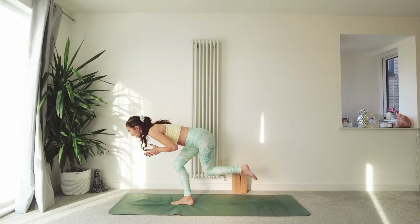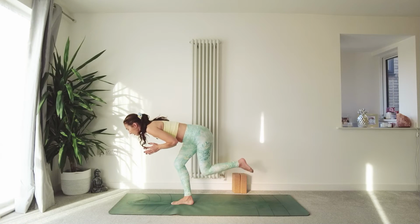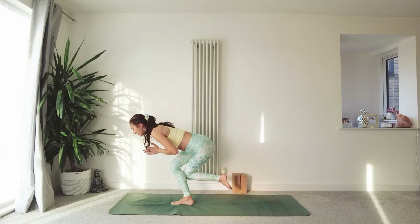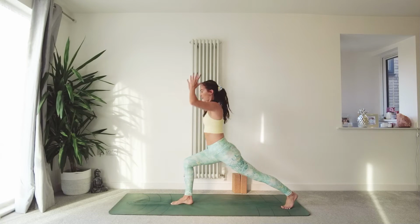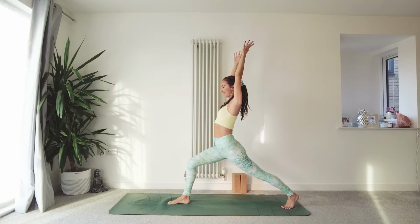So hooking that left knee in, bringing the left leg back out. 1 more, hooking that left knee in, bringing the left leg back out. Well done. Take a big step back. Find your high lunge again. Well done for staying with me.